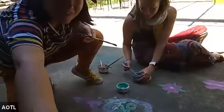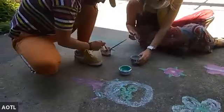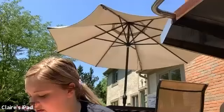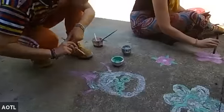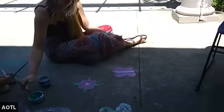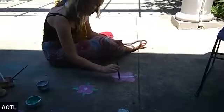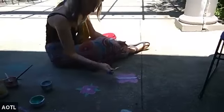I think it might be Lauren. Good job, Lauren. Going in with this pink bunny over here. We're doing great. I got some butterfly spots. Butterfly spots. Love soft spots.